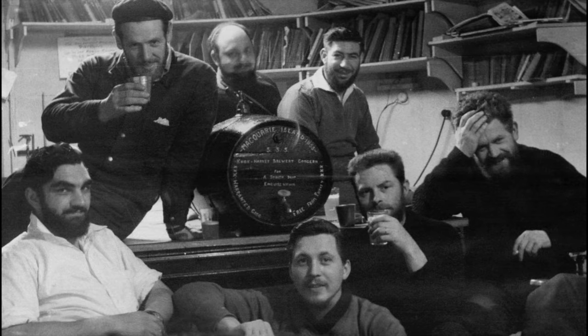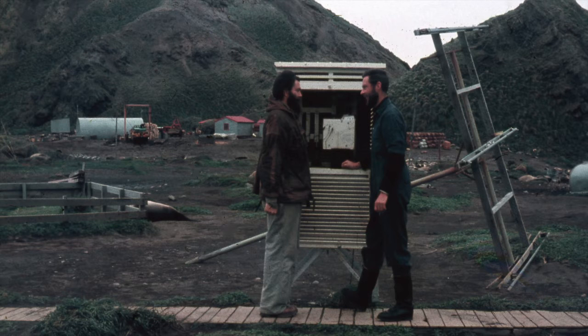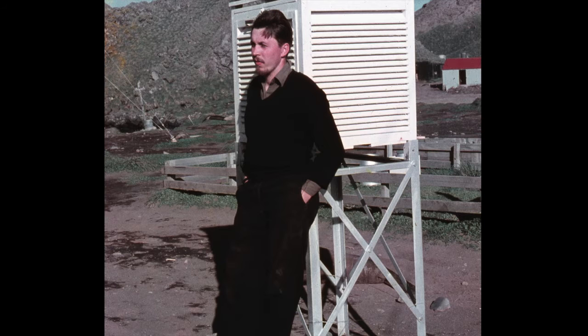Enjoying a few drinks after a hard day's work. You're looking at myself, Laurie Brooks and Leon Fox, who maintained the weather station from 3 a.m. till 10 p.m., 7 days a week for the next 12 months.